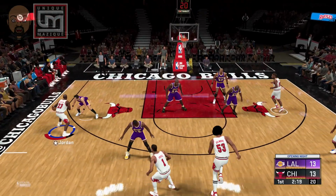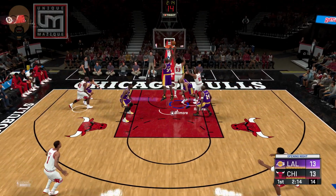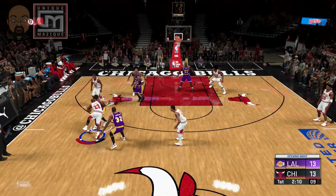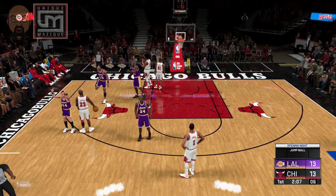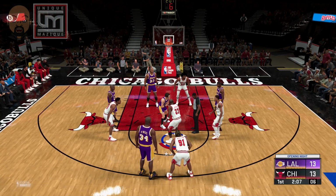Rose kicks to Jordan. Over West. Outside for Jordan, and they double up Jordan. And wrestling for it there, but no one has possession. We'll have a jump ball. It'll be a jump ball.